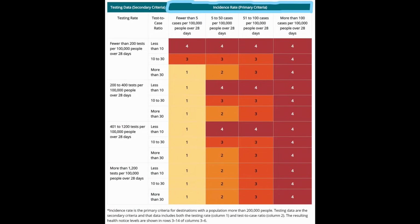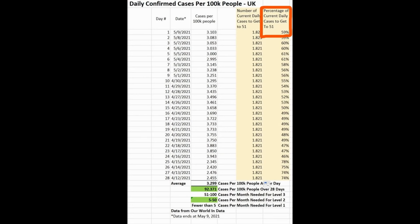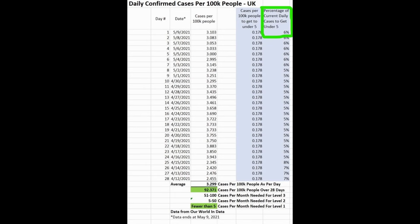So if there's no drop-off, we can concentrate on the number of cases, that primary criteria. So to get to level 2, the UK needs to get to 59% of May the 9th's number of cases. And that seems doable. To get to level 1, however, the UK needs to get to 6% of May the 9th's number of cases, and that looks like a pretty impossible task to me. So let's just try and get this in some context. The UK is at level 3. It could get to level 2, and I think it will, pretty soon. But to get to level 1, just on that primary criteria, looks pretty impossible to me.